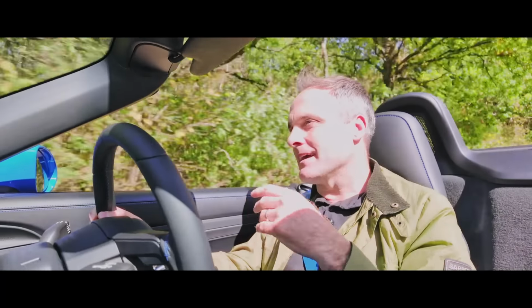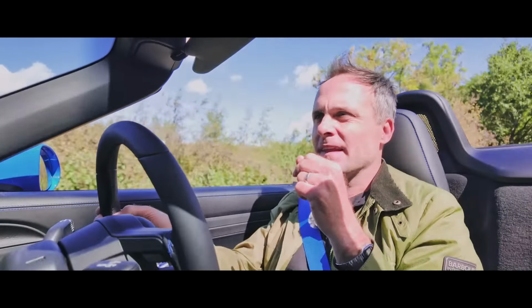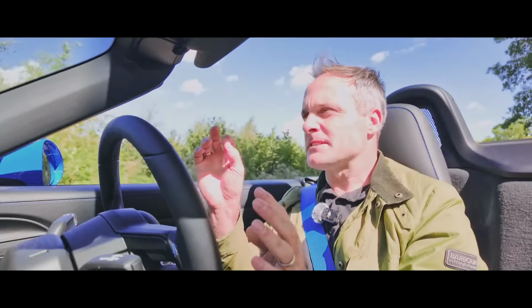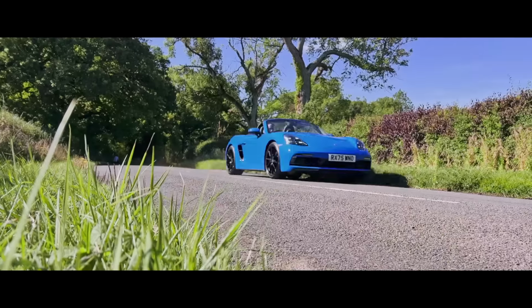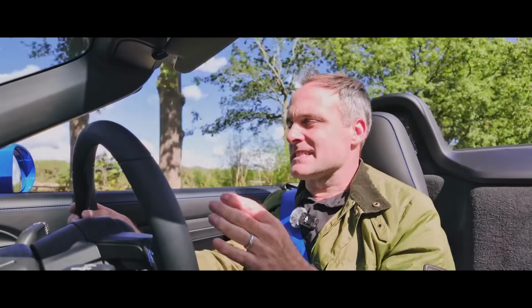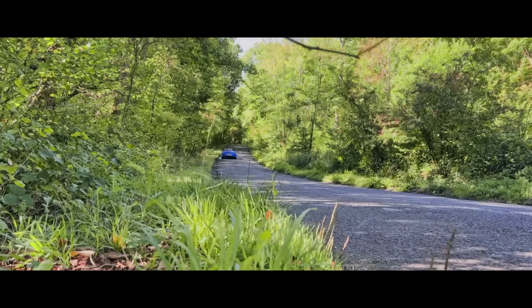Otherwise, well, 718 is just such a great car to drive. That sort of quicker, perhaps even more accurate pin-sharp steering than the older 981. Really good ride quality. It's a comfortable car, but just feels so well balanced, so enjoyable to thread along a road with pace, and yet you can kind of drive it however you want to drive it.